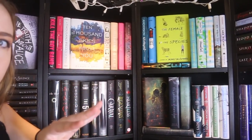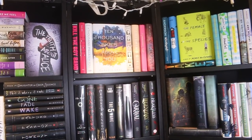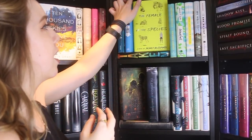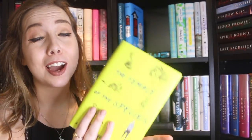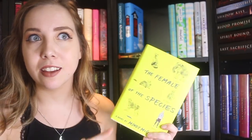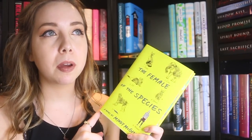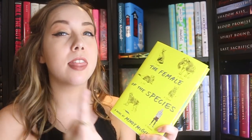Now moving on to my greenish blue shelf. I told you the organization system is kind of iffy, as in there's not really one. But on display I have one of my favorite books of all time, which is The Female of the Species by Mindy McGinnis, who I was just talking about before. If you're gonna read any book of hers, this one is my favorite, but if you're planning to read a lot of hers, I would start with Not a Drop to Drink and then move to this one.